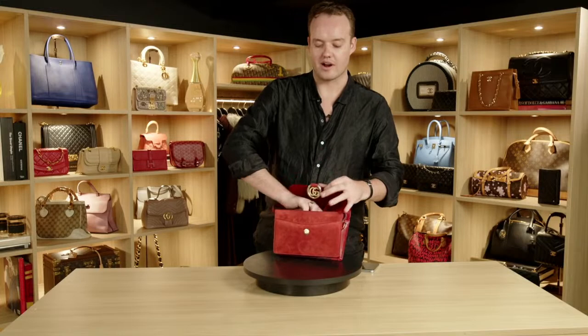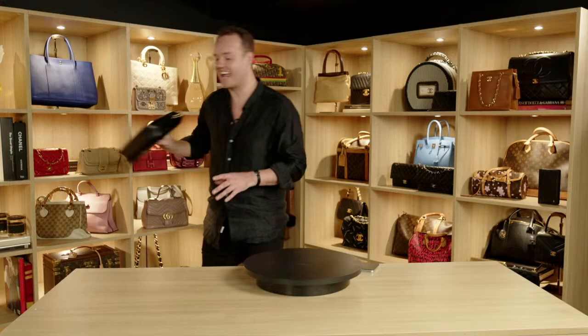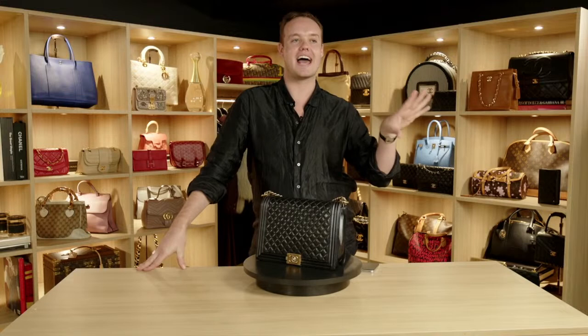All right, now for the final bag. This is because we're loving an oversized moment. We're all for it. We need it. Next, and finally, we have this gorgeous piece. I honestly haven't seen a classic bag like this in a while. The Chanel Black Caviar Boy Bag, the large size.